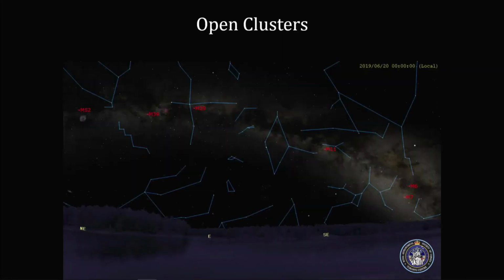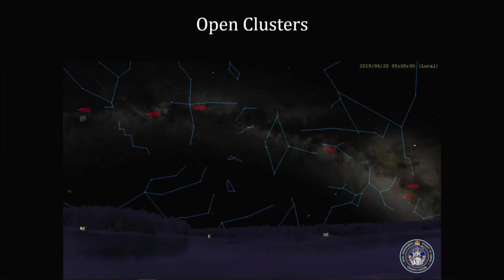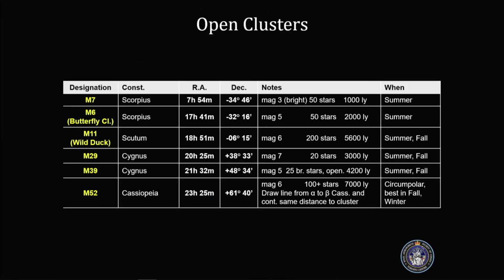Open clusters are along that line as well, because it's the Milky Way where stars are born. That's what open clusters are, newly hatched stars. And here we see 6 of them, and on the next slide, information as to where they are.